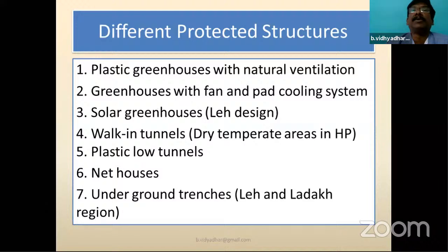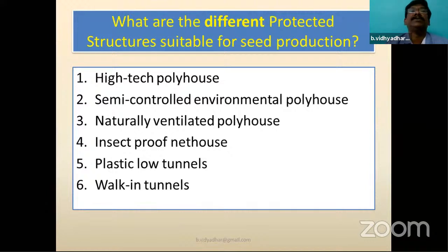So what are the different protected structures? We can say plastic greenhouses with natural ventilation, greenhouses with fan and pad cooling systems, solar greenhouses, especially in layer design, walk-in tunnels for dry temperate areas in Himachal Pradesh, plastic low tunnels, net houses, underground trenches, especially in Leh and Ladakh regions. Even though we grow vegetables in these structures, vegetable seed production is limited to a few protected structures, namely high-tech polyhouse, semi-controlled environmental polyhouse, naturally ventilated polyhouse, insect-proof net house, plastic low tunnels, and walk-in tunnels. Let me brief about all these polyhouses.